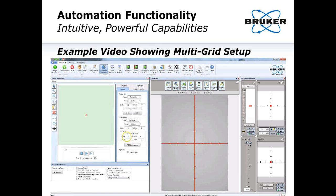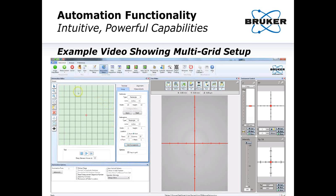Now you can see a setting of grid. I'm going to go ahead and set 10 grid points that are 1 inch and apply these settings. And you can see the subregions added here, 10 by 10. Very straightforward, easy to set up. So now what if I want to add measurement locations? Well, it's a very intuitive thing.